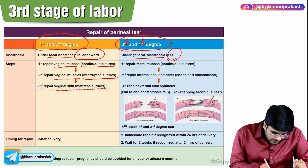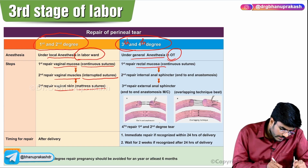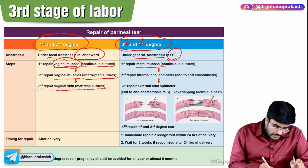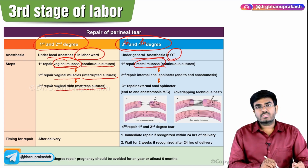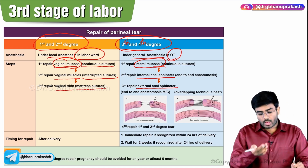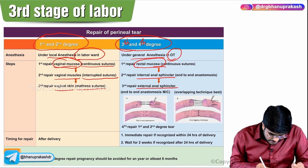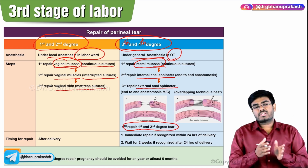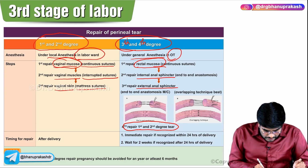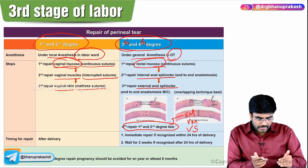First, repair rectal mucosa. See here, in first and second degree tears, first we are repairing the vaginal mucosa, but here we are starting with the repair of rectal mucosa, followed by repair of internal anal sphincter, next external anal sphincter, followed by repair of the first and second degree tear. What I mean is, first and second degree tear means again repairing vaginal mucosa, vaginal muscles and vaginal skin.